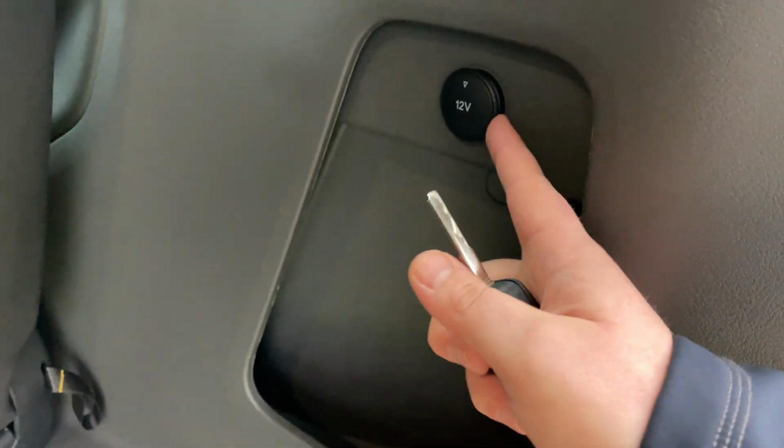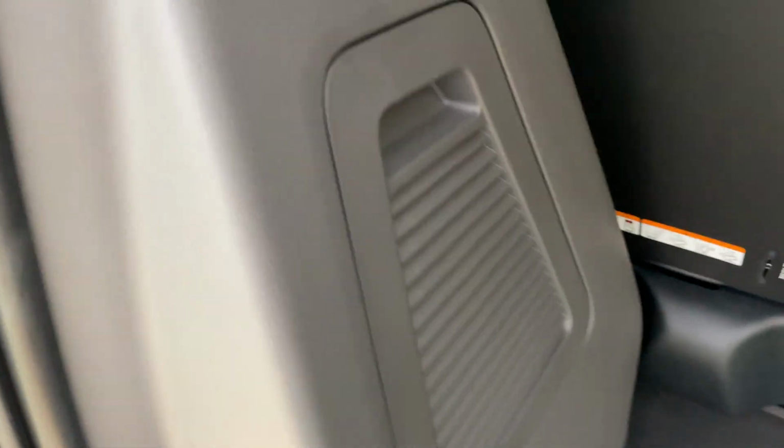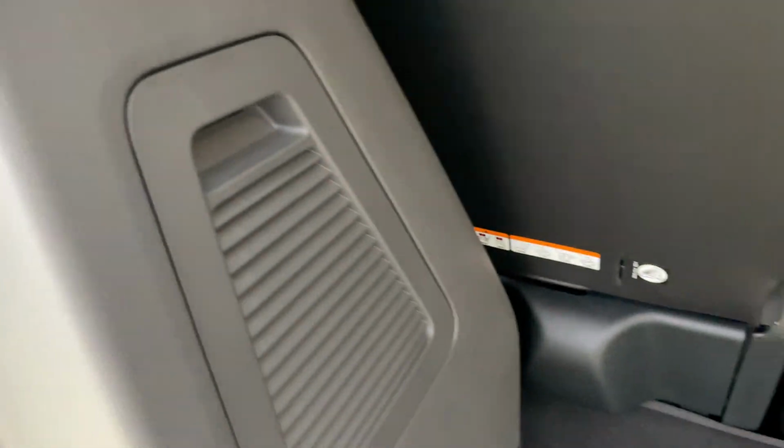To the right hand side of the boot we have a 12-volt socket, great for keeping cool boxes nice and cool. Nice little cubby hole for chargers and whatever you want to keep in there. The left hand side is slightly different because under this little cover we have the airbox. This is exclusively for the rear air conditioning.